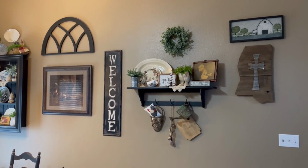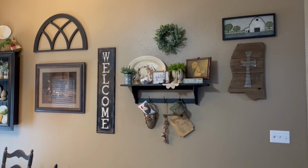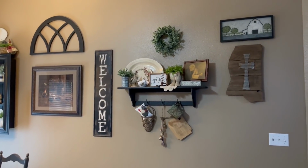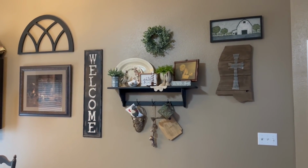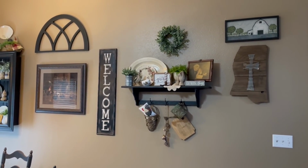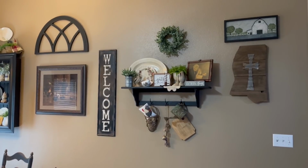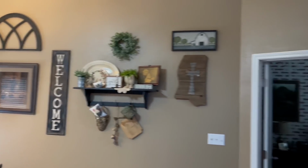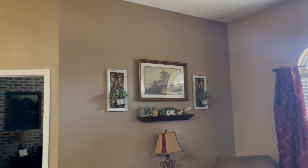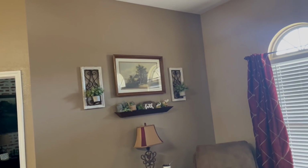I think where that wreath is, I should get, I don't know, something. I don't know what I would put there. I'm just drawing a blank. I mean, I can always look at the thrift stores for something. But for the time being, I really, really love it. And I'm loving the way that looks without it. I really do.